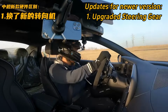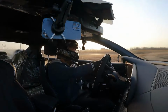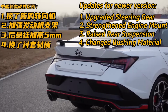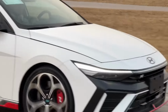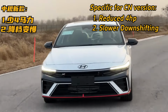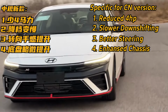The steering is realistic, and a bit heavier, having a bit of that E90 vibe. Additionally, they strengthened the engine mount, raised the rear suspension by 5 millimeters, and changed the bushing material, which is said to make pressing the curbs more stable and improve lap times on the track. Okay, the differences of the new Chinese version have been talked about. To sum up, it lost 4 horsepower, downshifting became slower, but steering feel improved, and the chassis was slightly enhanced.